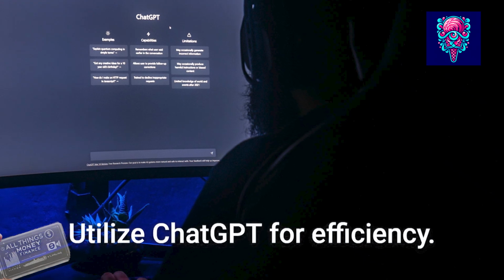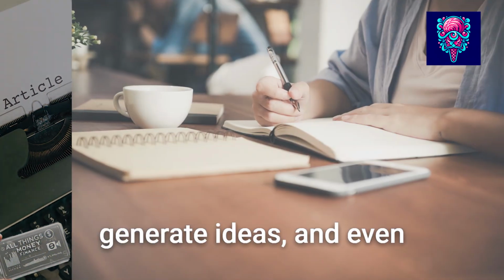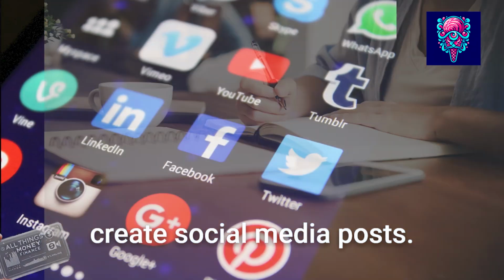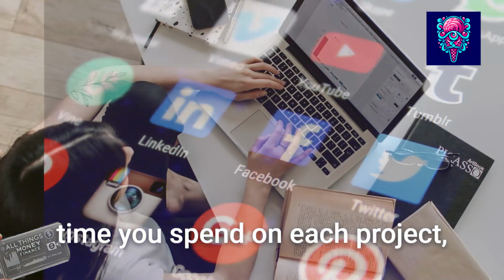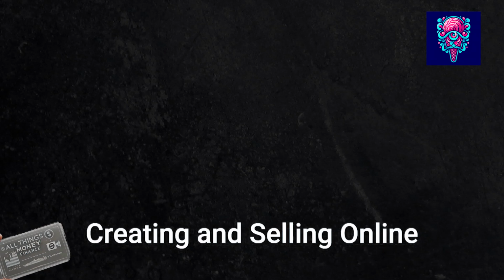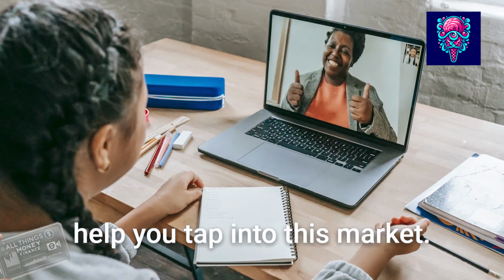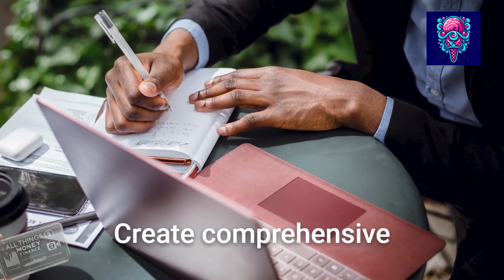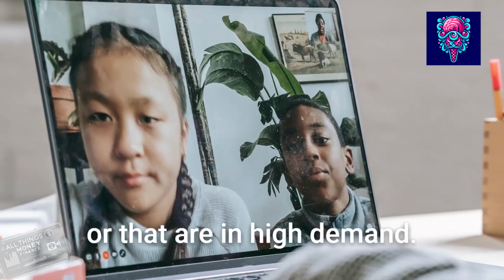Utilize ChatGPT for efficiency. Use ChatGPT to draft articles, generate ideas, and even create social media posts. This will significantly reduce the time you spend on each project, allowing you to take on more work and increase your earnings. 2. Creating and selling online courses. Online education is booming, and ChatGPT can help you tap into this market. Create comprehensive online courses on topics you're knowledgeable about or that are in high demand.